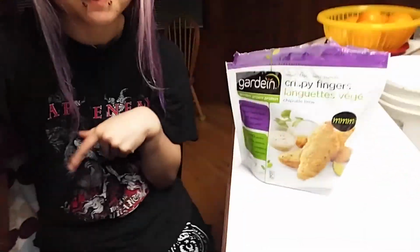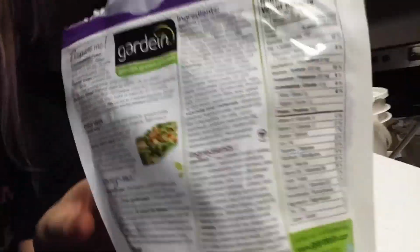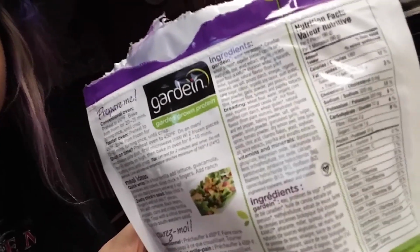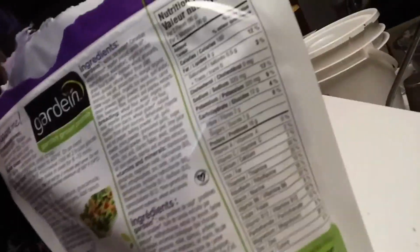So I'm gonna start my vlog here, and I'm trying out this food. It's my first time trying a simulated chicken type food. This is some soy chicken, soy protein based, really. If anybody is curious of the ingredients, there's the ingredients. You could pause the frame or something and scan that over if you really want to.